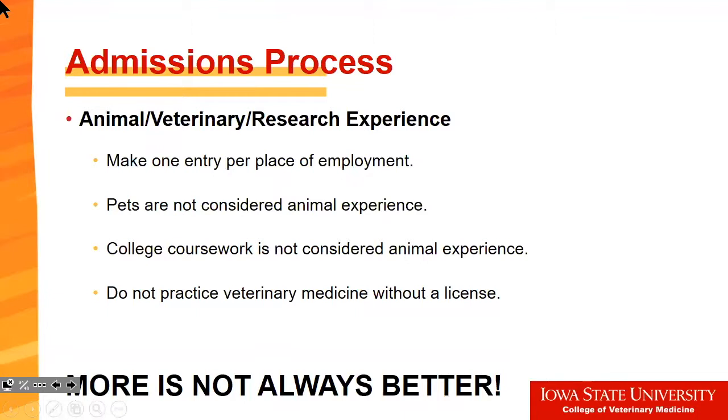That would be under animal experience, that I would put for animal experience. This is for something, like I say, photography, dance, not veterinary, because that's what they're looking for. They're looking for something that you're doing outside of veterinary medicine.